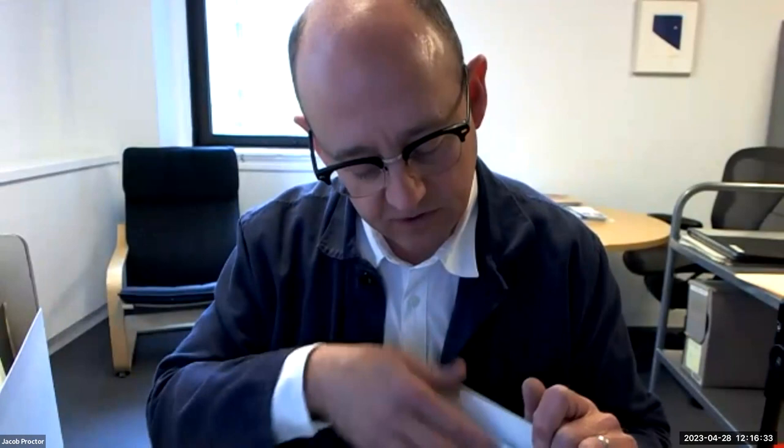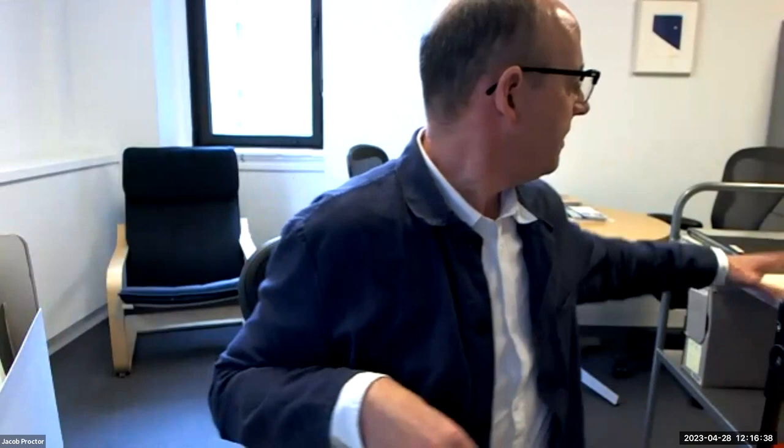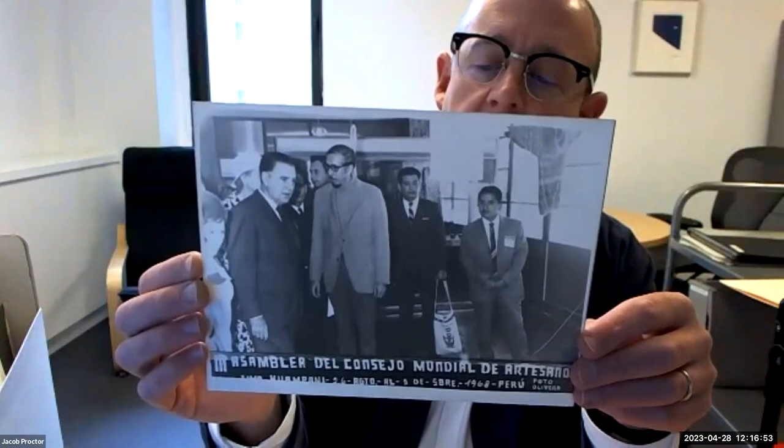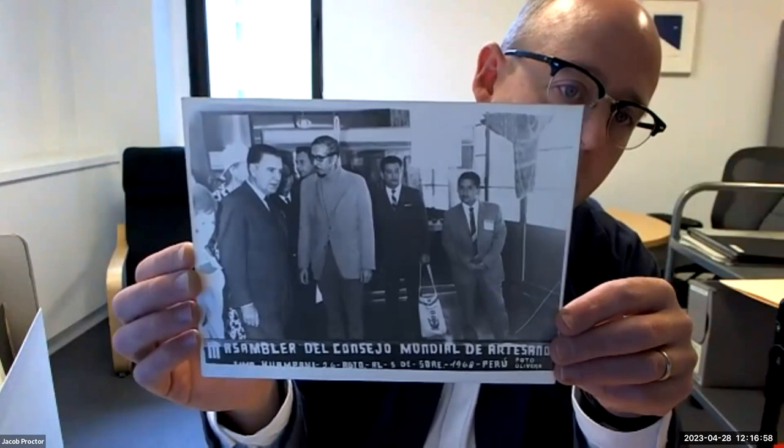There also are some great photos of him. There are a lot of photos of him opening exhibitions at various places in the world. Here you have him opening a WCC exhibit in Peru in 1968. And apparently he's with the president of Peru. I'm not sure which of these other gentlemen the president of Peru was, but apparently he's there.